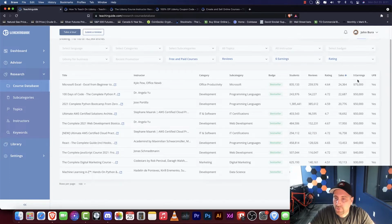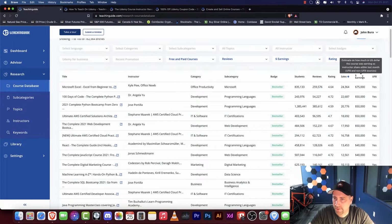Okay, so first of all, you'll see that this is the top course of the month here. I believe this rotates on a monthly basis. And if you look at this, it says it estimates how much US dollar the course is earning as an instructor share of UFB. Now, I don't know if this is directly paid to the instructor or if it's the gross. I think when I first started, it was the gross amount, and now this might be what they paid. I'm not quite sure on that, but nevertheless, there's a lot to unpack here.